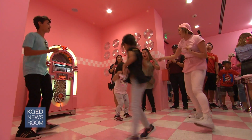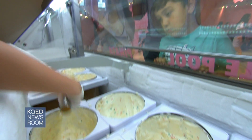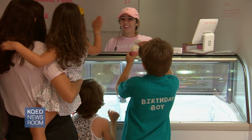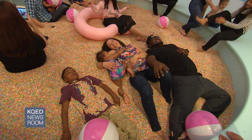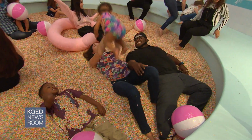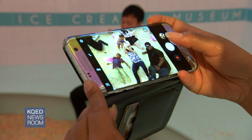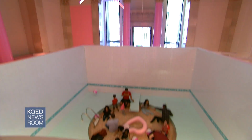Maybe our universal love for ice cream springs from memories of what it was like to be a kid when your toughest decision was deciding what kind of scoop to get. Or maybe it's because we associate sharing a cone with friends and family in times of celebration, just as Tisha Daniel and her family were doing when I caught up with them at the museum. I love it. It's phenomenal. It's more than I ever imagined. We're celebrating my daughter's first birthday today, and so I'm excited to show her these pictures when she grows up and let her know that you went to a place that not everybody gets to go to.